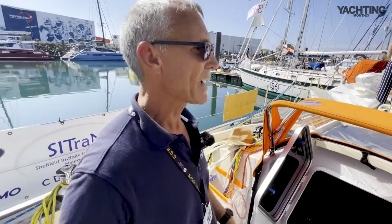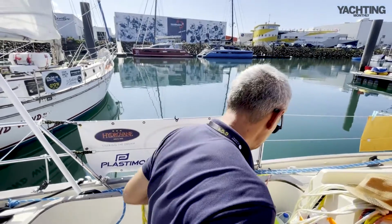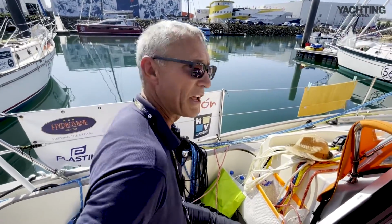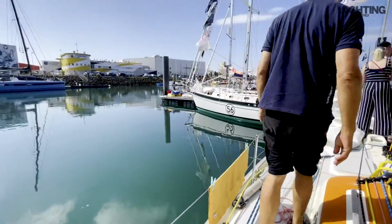Okay, can we walk up and see the bow? Yes, we can. We've got a lot of activity up there, but you're welcome to come up. Just move some stuff out of the way. I've got a lot of helpers today. You need them. Everyone needs to help us.